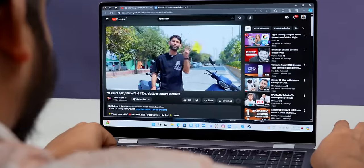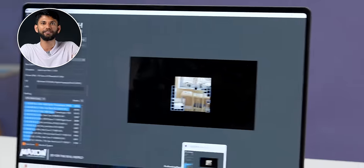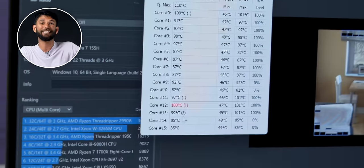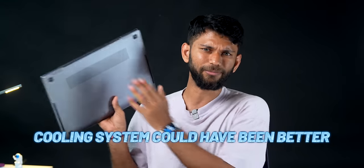That being said, I did notice something regarding performance. Doing regular things like watching videos, writing documents, or even photo editing and all of that, there are no issues. The laptop is smooth. But if you push it, then it does get pretty hot and thermal throttles. Like see here, while running the Cinebench benchmark, the temperatures were going as high as 108 degrees. That's hot. As a result, the CPU lowest performance gives 10,000 in the benchmark. It should have been around 13 to 14,000. So I believe the cooling system here could have been better.